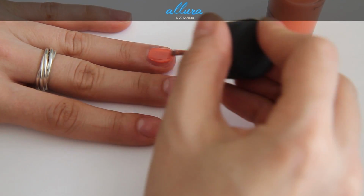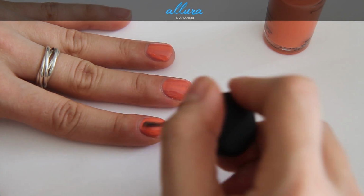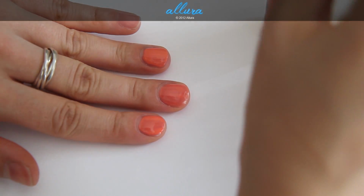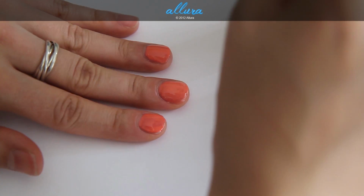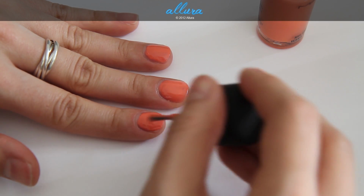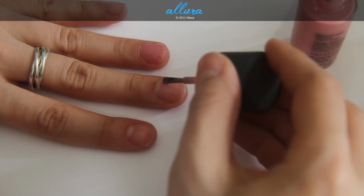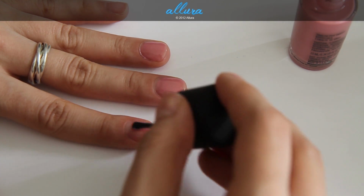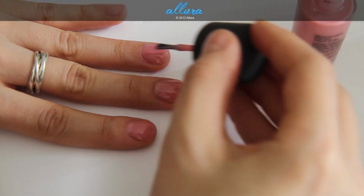Here is Razzle Dazzler. Here is coat two. After the second coat, you get an opaque finish. Next is Snob. Again, translucent on the first coat, but it applies very evenly, so you could definitely get away with this kind of finish without it looking bad. Coat two.